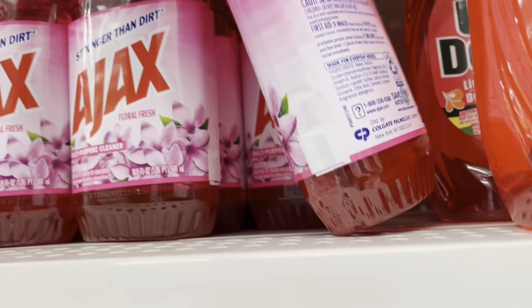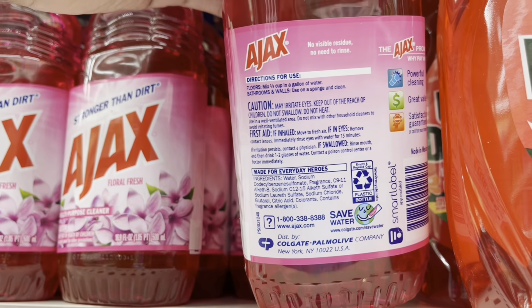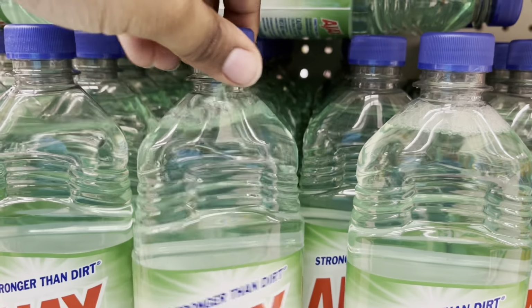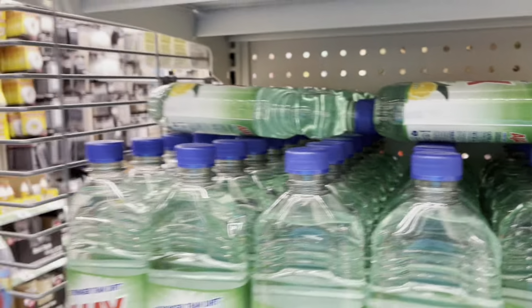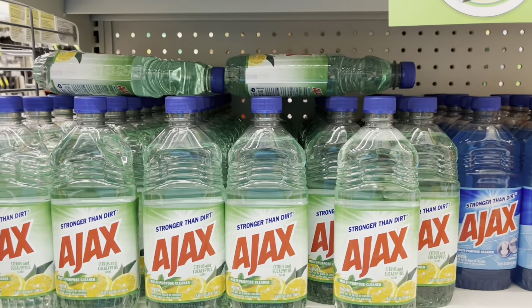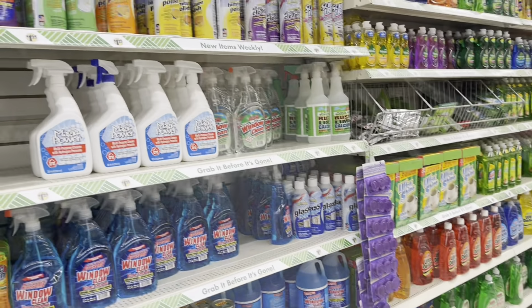Okay, what can I do with this? Floors, bathroom, and walls. And what about this one? Same. I kind of want to open it and smell it, but why would I do that? If I don't like the smell, that means I'm not going to purchase it, and I just opened a product that I'm not going to purchase. So I'm not going to do that, but I want to do that. So let's keep shopping.